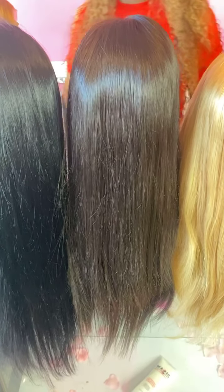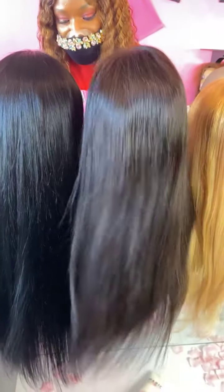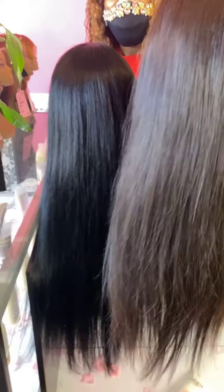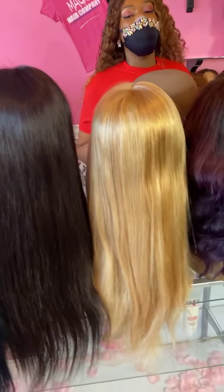So a lot of times we get the question, what's the difference between natural black and jet black? So hopefully this picks up on camera, but this right here is natural 1B black in silky straight. And over here is jet black, a 26-inch silky straight. So natural black, jet black. And our jet black does not bleed. Because it's done by our manufacturer, the color is really locked in and it's going to last and never bleed. And you can be confident with wearing jet black hair in the rain or with white clothing.